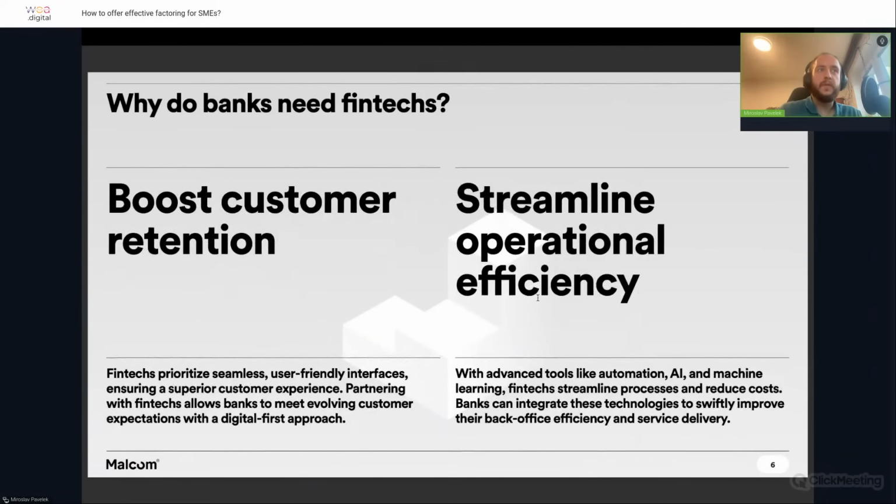Two more things I'd like to mention. The first one is that when banks offer multiple products, it increases stickiness and customer retention, because fintechs prioritize UX and UI, that means the user experience, how it looks, and it helps the customer. They feel like they are really well served. They see a good solution. They have more reasons to stay with the bank, as fintechs are usually focused on a digital first approach. And fintechs are quite often really innovative, and that can also help with streamlining operational efficiency.